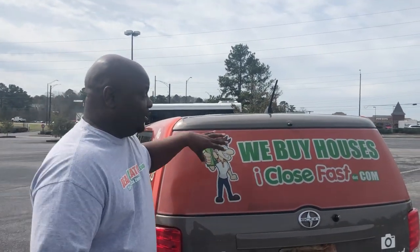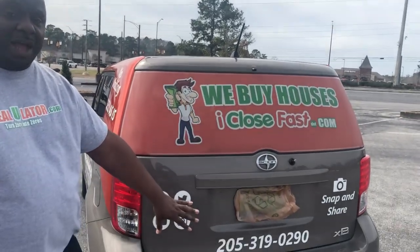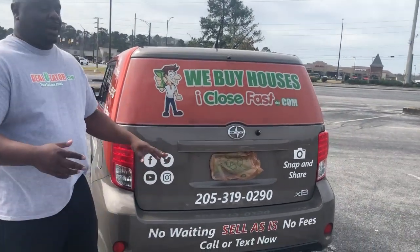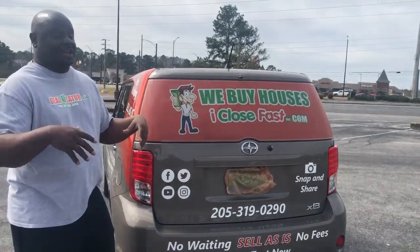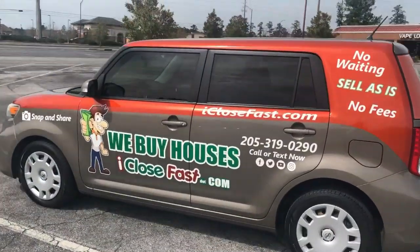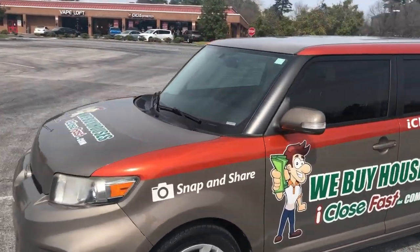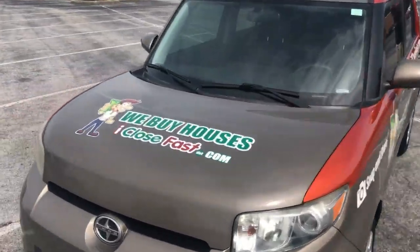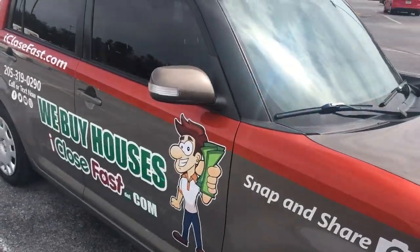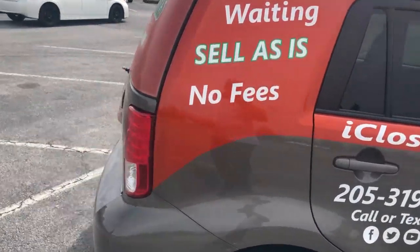Now, as you can see here, after "we buy houses," I have my website. The phone number is down here at the bottom, and it says no way to sell, no fees or whatever. Now again, this is the street side of it. This is my everyday kick-around car. It's called Bandit. It breaks the ice a little bit when you show up at a person's house. Again, this is overkill for someone starting out, but you want to be able to take advantage of thousands of eyeballs through your normal daily travels. And that's the name of the game.